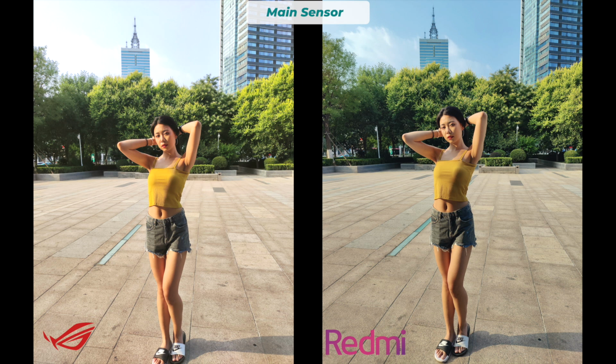But as mentioned earlier, Redmi devices try to increase highlights to brighten up the whole image and that's why skin tone on ROG Phone 3 looks more natural. Other than that, I would say Redmi K30 Pro produced a true flagship class image.